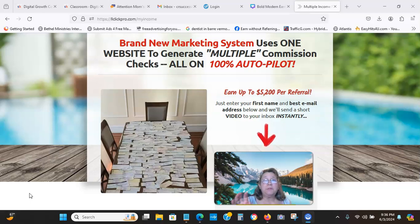Okay, most funnel systems have it set where you have to join their things and you can't adjust it to your own thing, to your own programs and businesses that you're already in, that you're already trying to grow, and these businesses you already believe in and you support. Okay? And this does that.